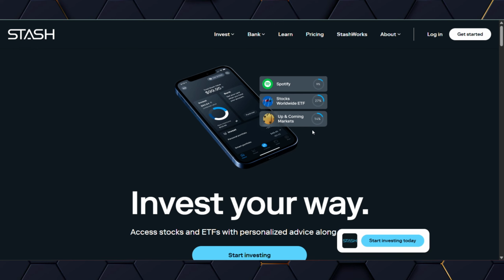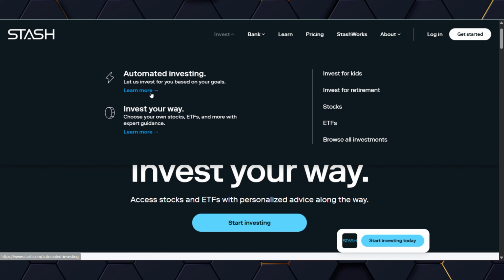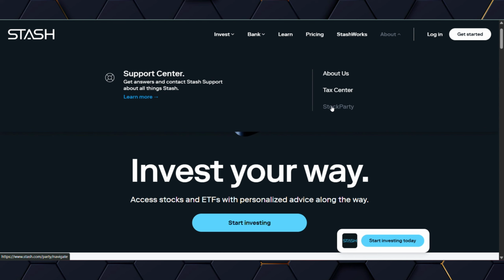Today, we're shining the spotlight on Stash, a fantastic platform that simplifies investing for everyone. Let's explore its features, pricing, and what makes it stand out. As you land on the Stash website, you'll immediately notice the clean and user-friendly interface. Stash is designed to appeal to both beginners and seasoned investors, making the investment journey accessible to everyone.